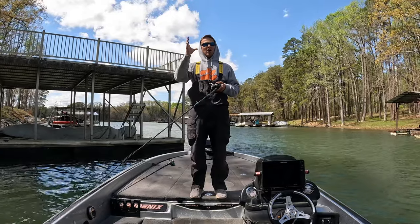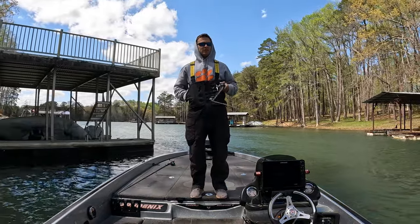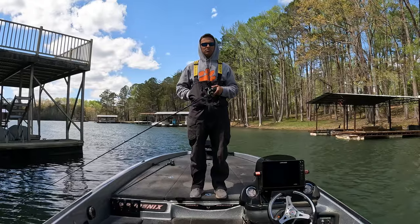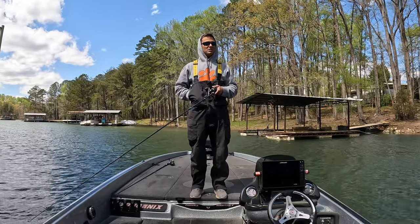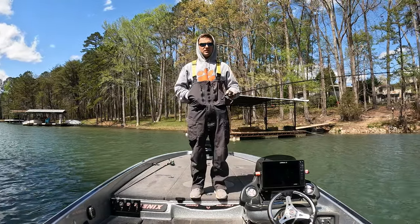It came up. I saw the splash, but I couldn't see its head or anything. And it was just barely on the side of the dock, and I guess that was enough to break it off. But I think that was a big fish. When I hit that fish, it didn't move much at all. That's a bummer.